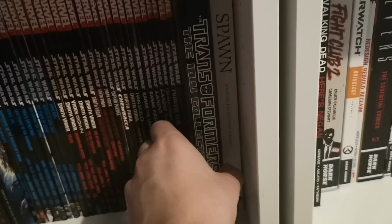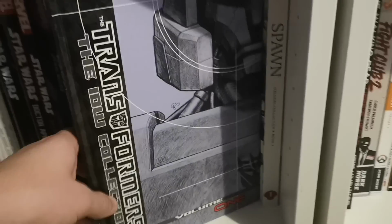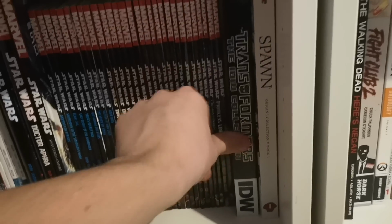We've then got the beautiful quality IDW collections for Transformers. This is book 1. Really want to get more of this stuff. And then Spawn, book 1.